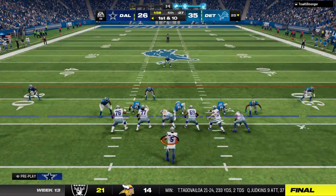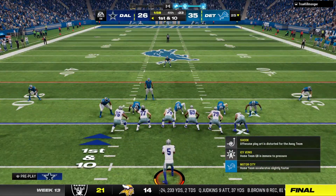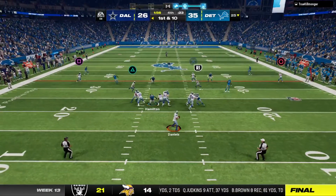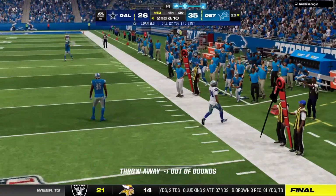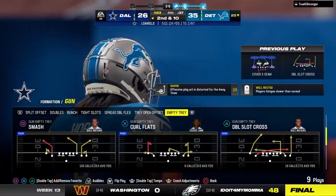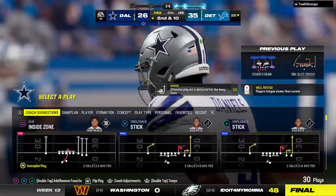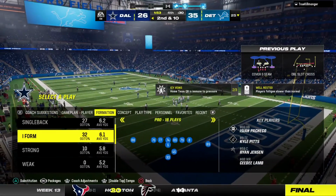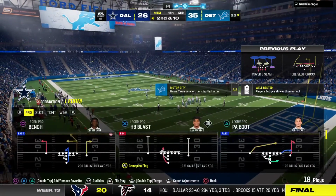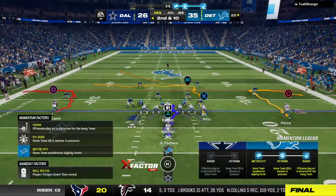Here's first and 10. They'll come out throwing here to start the drive. Escaping the pressure right. And he's left with no option here but to throw it away. And let's face it, this defense has had its share of struggles all game long, and they know that they can put it all behind them if they defend well here in the 2-minute drill. Excellent coverage right there to force the incompletion. Here comes second down.